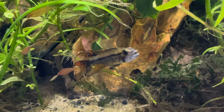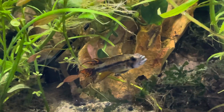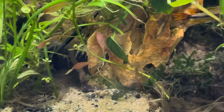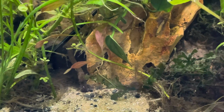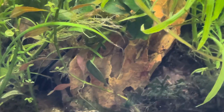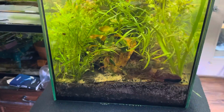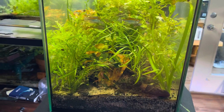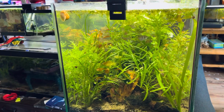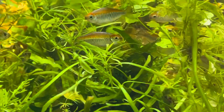Hey, my handsome boy. Algae eater's like, I just want to find some food. And I thought his girl might come out, so maybe she's still in the cave. But yeah, he's completely run off the algae eater. But yeah, I really like this tank. I've said that before. And I think as I make changes to it, as I get used to the fish that are in it and how they're going to behave, I'm going to like it even more.